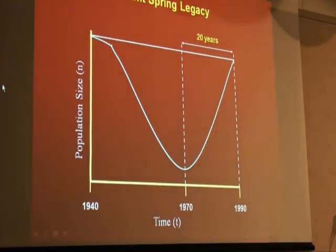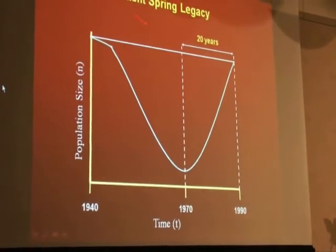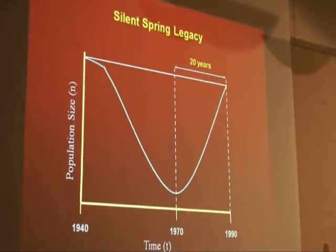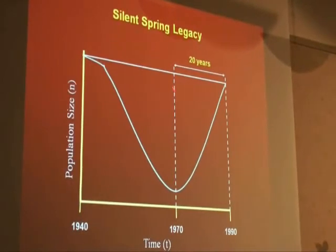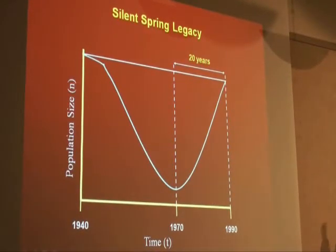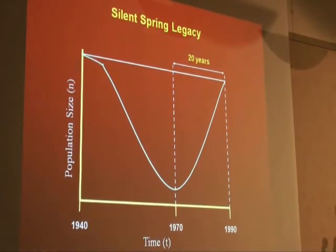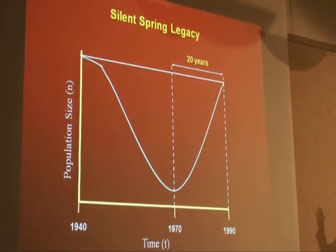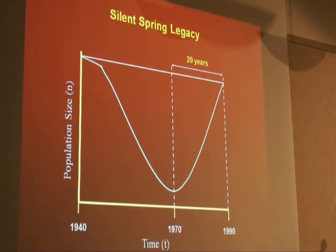So it turns out that this period here, Rachel Carson's Silent Spring period, was actually relatively short-lived, and it's what we would refer to as a demographic perturbation. That is, reproductive rates were down, we removed DDT, reproductive rates rose again, and the population has responded and recovered. And we have recovered back to probably well above what we were before the 1960s.